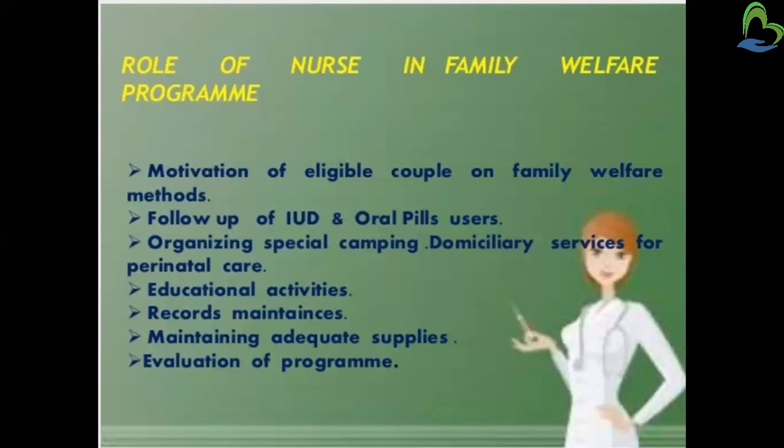Organizing special camps and domiciliary services for perinatal care. Nurses should organize special camps like Mamta Day, which is celebrated at the sub-center level, and nowadays at the health and wellness center. At that center they should organize special camps for BP measurement, diabetes measurement, and hemoglobin measurement, so all women or men can come. Then domiciliary services for perinatal care: all women in the prenatal, intranatal and postnatal stages can get domiciliary services from the nurses.